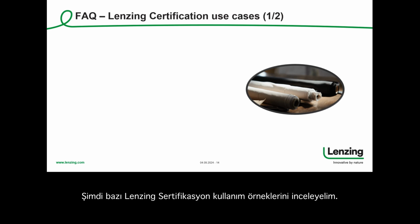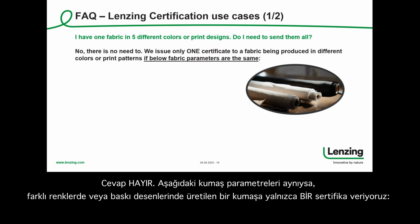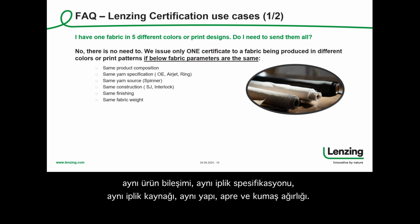Let us now explore some Lenzing certification use cases. First question. I have one fabric in 5 different colors or print designs. Do I need to send them all to Lenzing for testing? The answer is no. We issue only 1 certificate to a fabric that is produced in different colors or print patterns if the following fabric parameters are the same. Same product composition, same yarn specification, same yarn source, same construction, finishing, and fabric weight.